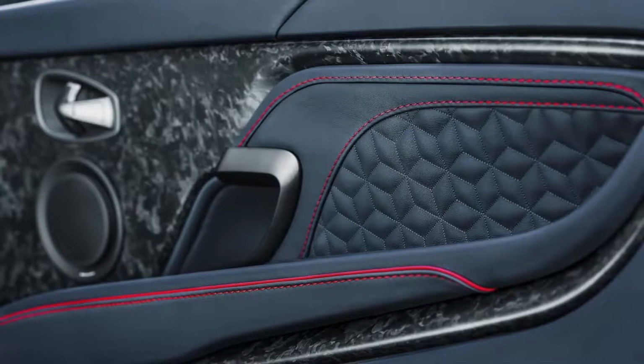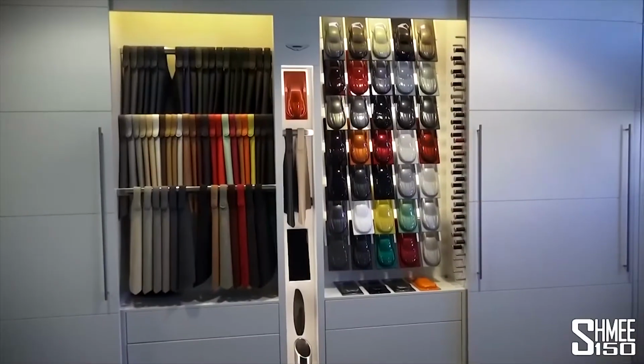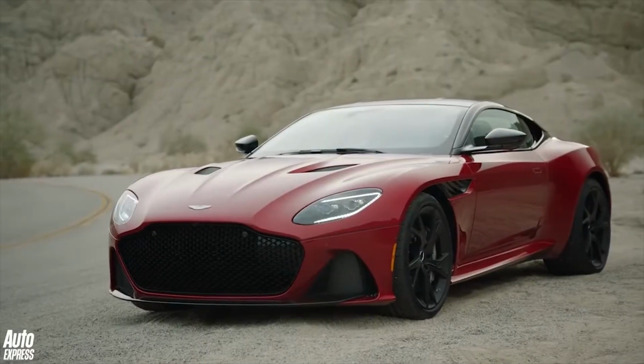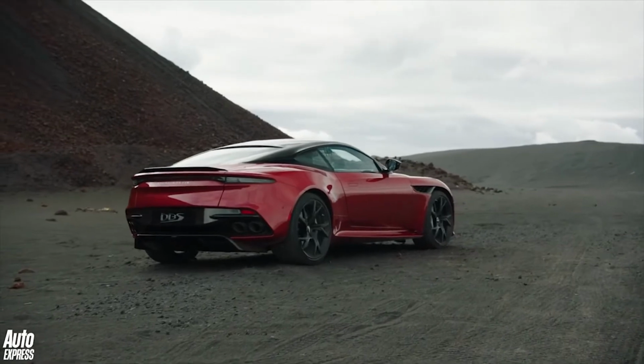Let's take a look at the interior. If you take a look at the website or visit your local Aston Martin dealership, you'll begin to notice the extreme amount of customization options available for the interior. Any shade of any color or trim that you want, they probably have it. However, Aston's only currently allowing 4 different specs for this car.